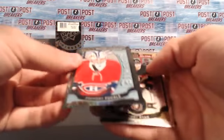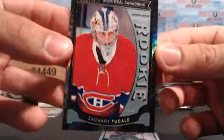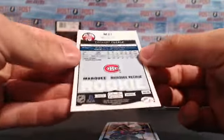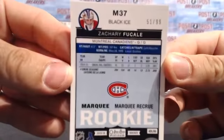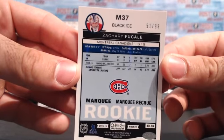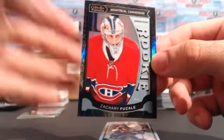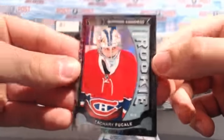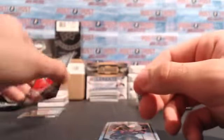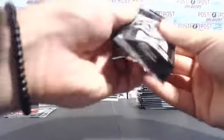Base. Zachary Fucale for the Canadiens. Black rookie. This one's got to be numbered 51 and 99. Black rookie. Black ice. Rookie for the Canadiens. James Neal, yeah. Rest in peace. Off to Vegas. Zachary Fucale to 99 for the Canadiens. Pretty cool. Too bad he's no Carey Price. But numbered to 99.